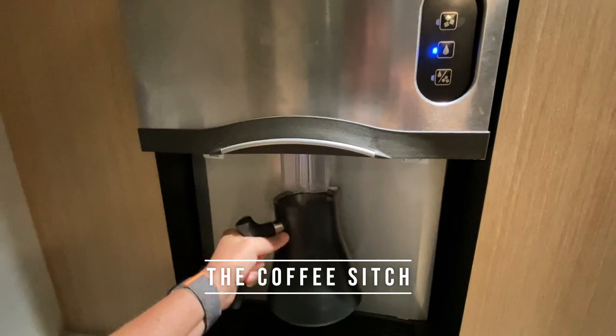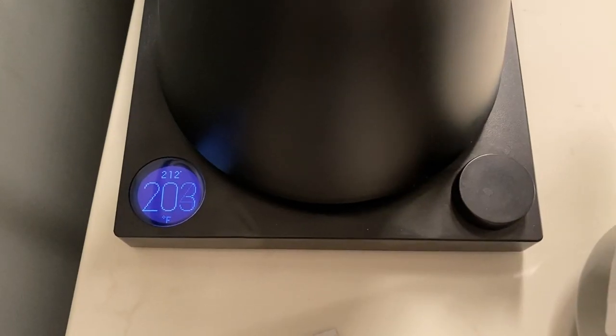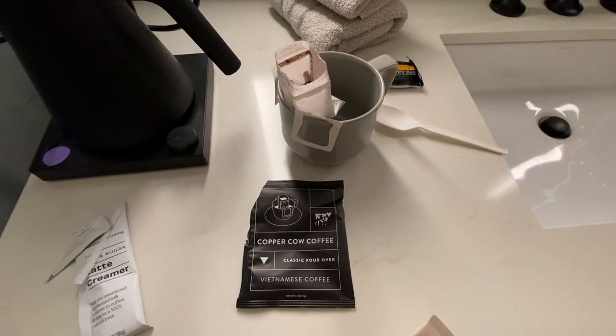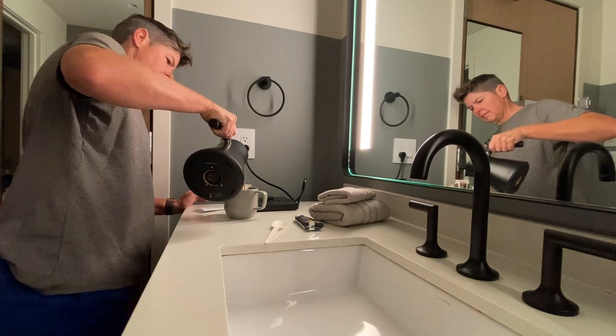The Radcliffe was so close to offering a really good coffee experience. They had this high-end electric pour-over kettle and coffee in a teabag format, but powdered creamer, which is a deal breaker for me. The real coffee nerds drink it black, but I am not one.